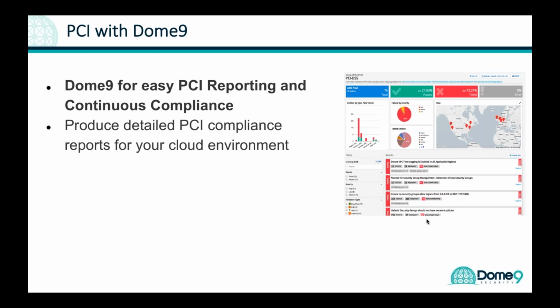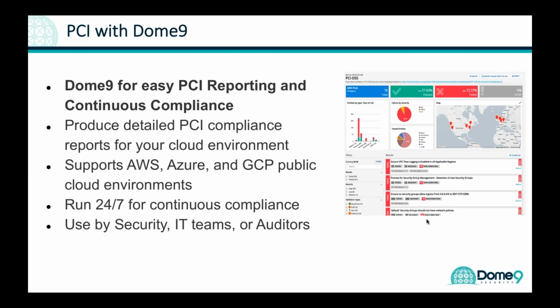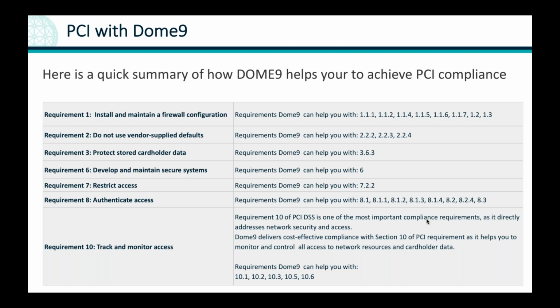You can produce detailed PCI compliance reports for different audiences in your organization. It supports AWS, Azure, and GCP public cloud environments. It runs 24/7 with continuous compliance, so you don't have to wait before an audit or just occasionally run a scan and see if you are compliant. And it can be used by different teams: security, IT teams, auditors. They can use the PCI results as a guideline to what they need to improve. And it provides useful capabilities for them.